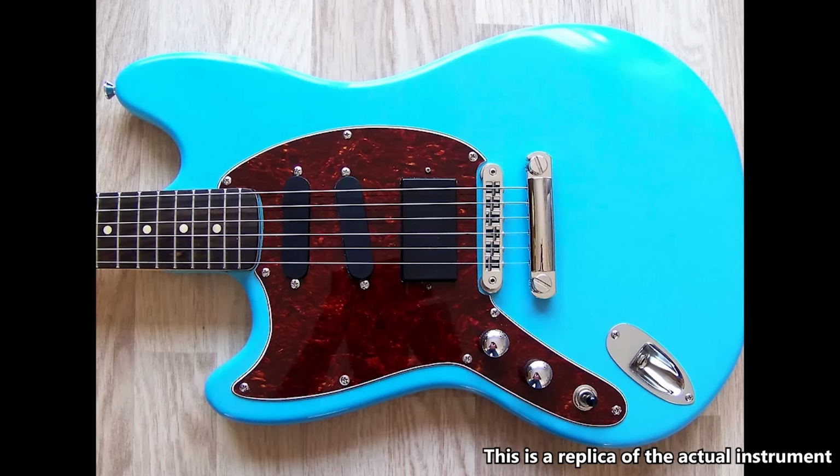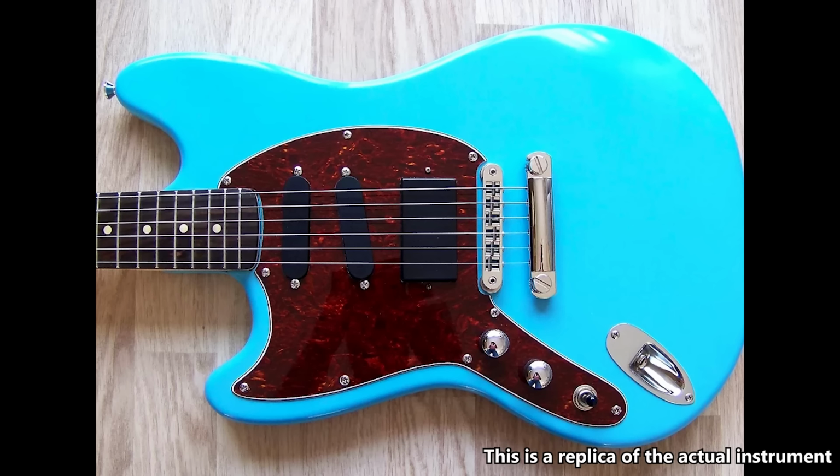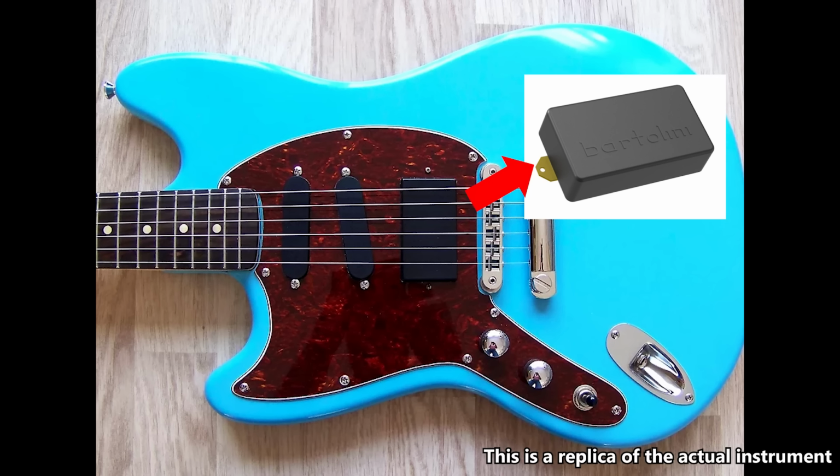The Ferrington guitar was modeled mainly after a Fender Mustang, but it had a few distinct differences. Most notably, it had 3 pickups instead of the Mustang's 2. The bridge pickup was a humbucker, and the neck and middle pickups were single coils, with the middle one being angled. They were produced by a company called Bartolini, and the humbucker had a coil split, which gave Kurt greater control over the tone.